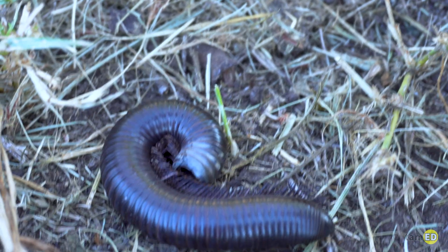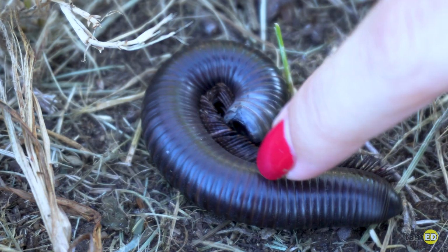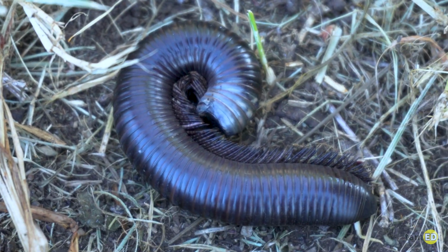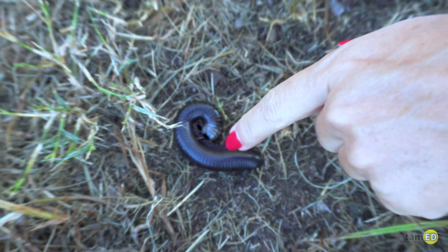So the giant black millipede, a millipede's body has a tough outer shell. So when it feels afraid, it rolls up. You can see. Oh my gosh, I'm hearing the hippos. They roll up into a tight spiral. So they roll up very tight. And they will relax again to expand, but they roll up very tight. And that's how they protect themselves.